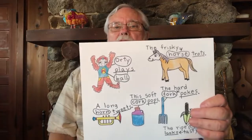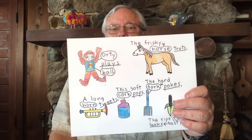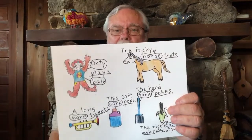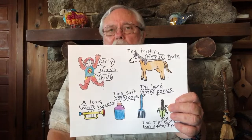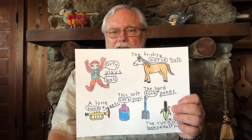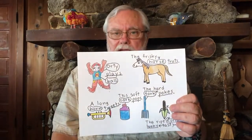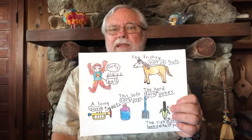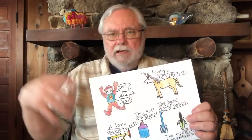This is from Orty Orson, and so we drew a picture of the orangutan named Orty Orson, but we also drew a horn and a jug with a cork and a fork and corn and a horse. So I have modeled these during the lessons, but you don't have to draw them all. You have to make a decision about where your kids are. And if your kids are not ready to do that many drawings, then you can draw as many as they're ready for and save the others for the review lessons and as you're coming back and going through all of the characters again.